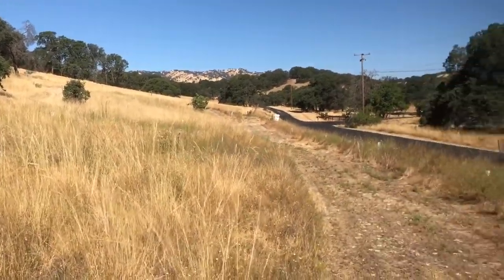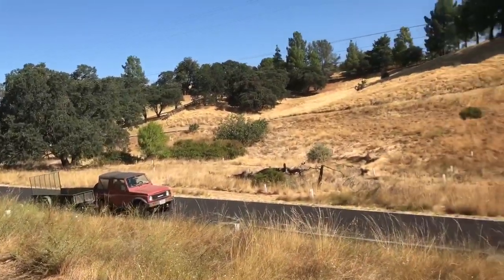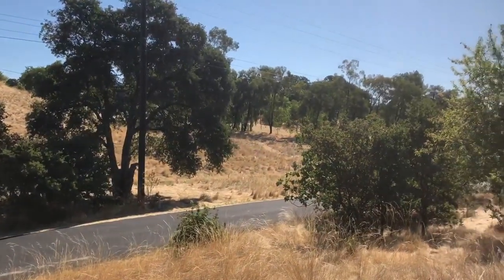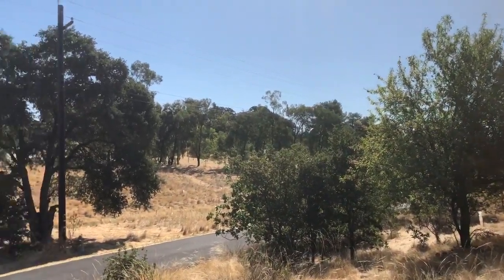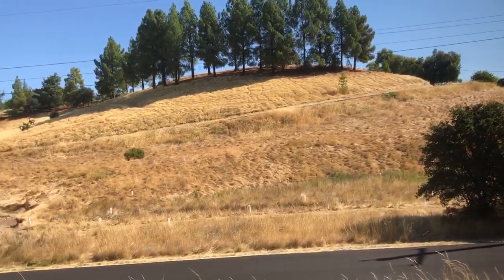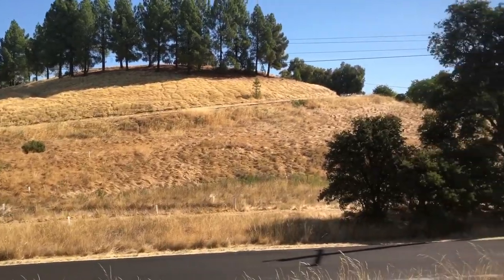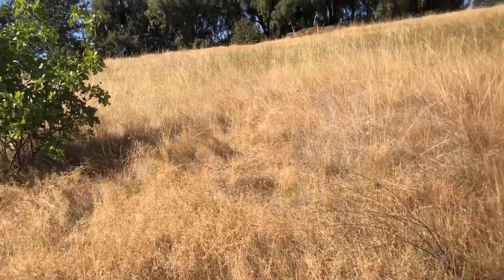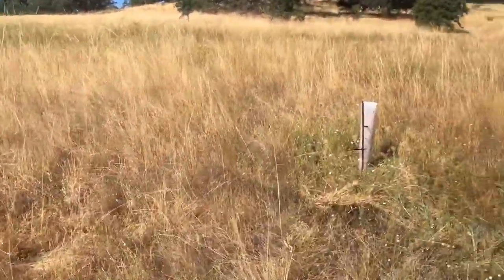This whole area was filled with star thistle. And so we killed it and killed it and killed it and got rid of it finally, and replanted with native grasses. It took a long time. All the neighbors thought I was crazy. I was working with the Resource Conservation District.